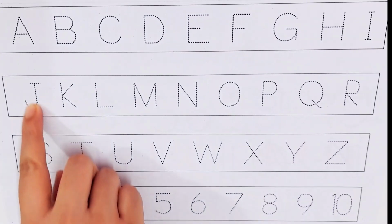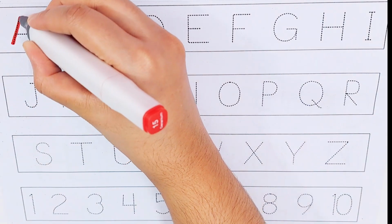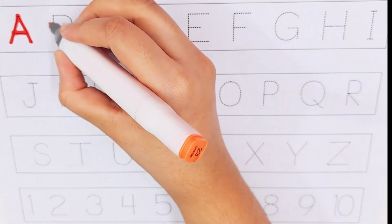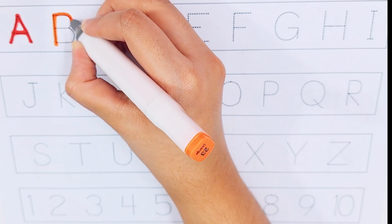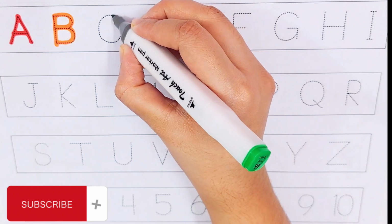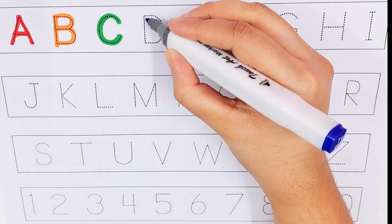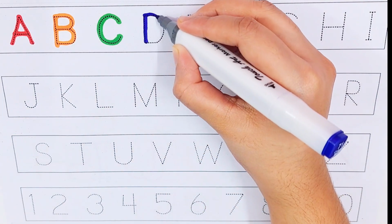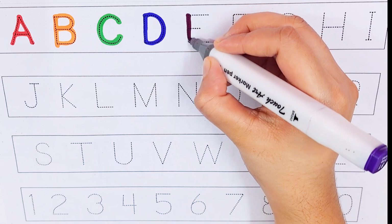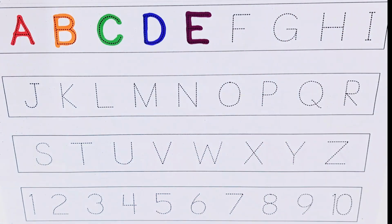Let's try to learn some alphabets and numbers. A for apple. B for boy. C for cow. D for dress. E for elephant.